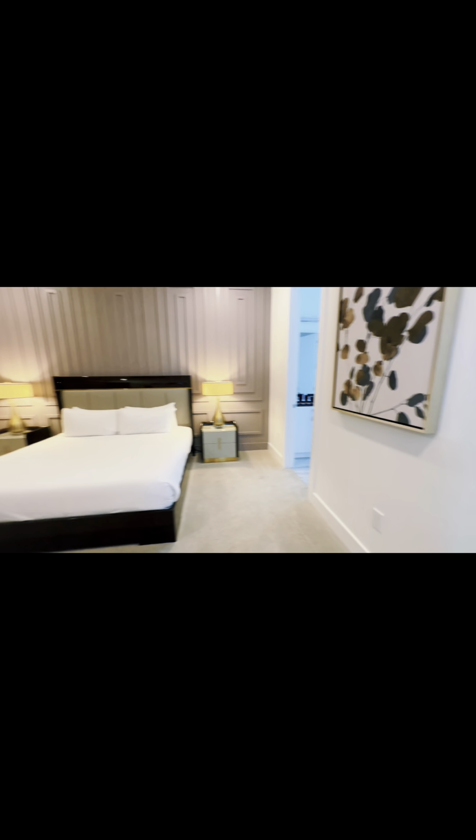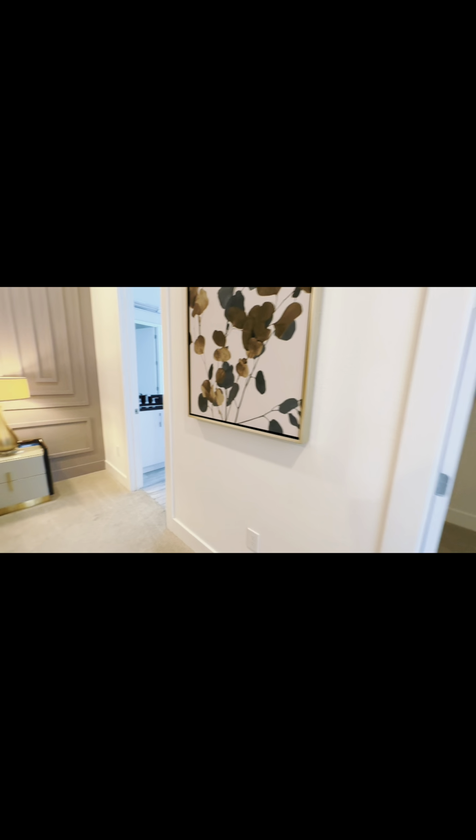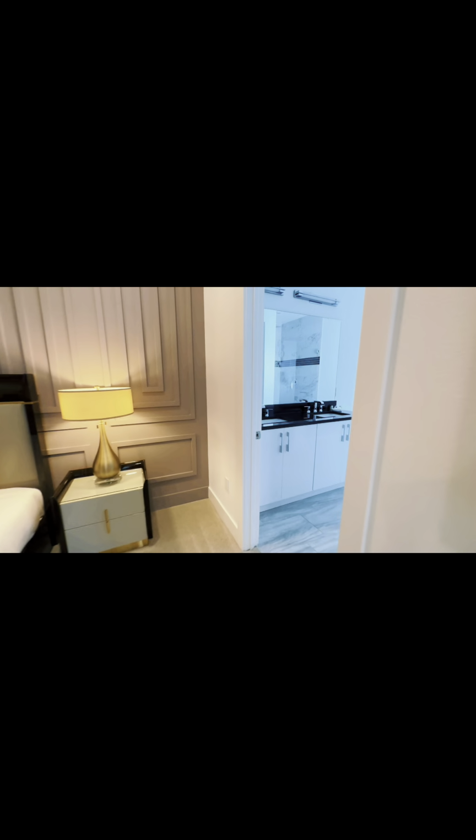This is the master suite that's located on the 2nd floor. And it has a standalone tub. It has the toilet enclosed by itself. And inside the shower, there's 3 shower heads. They have 2 on each side and 1 at the top.